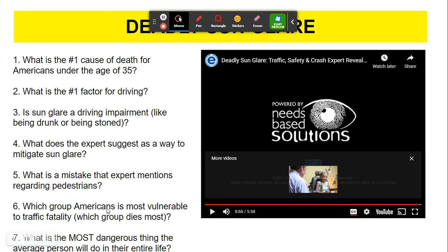Which group of Americans is most vulnerable to traffic fatalities? It is you guys. It is teens. Okay. And what is the most dangerous thing that the average person will do in his or her life? It's drive. And they do it every single day.